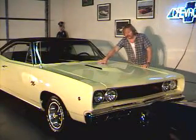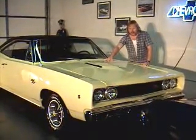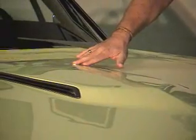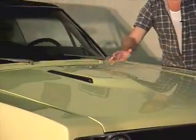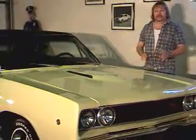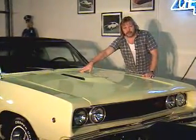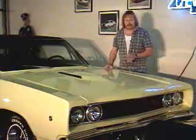Now, another thing I want to point out, and Jeremy will show you this when he comes around. This is a 68 RT hood. I have had, and there is no doubt about it, the early 1969 Coronet RTs came out, some of them, with this hood on it. So when you find an early 1969, this is the hood that it had on it. Then they changed the hood later in 69 production. So if you see a 69, and we've had 69s here with this particular hood on it, it is correct for an early production Coronet RT.